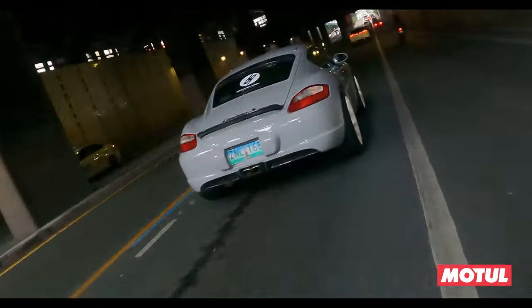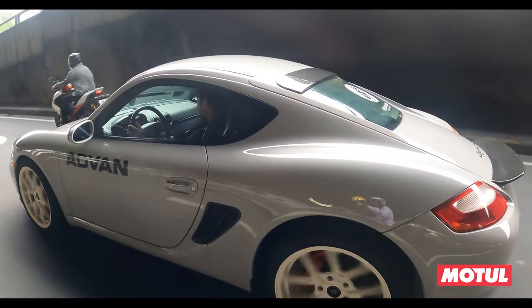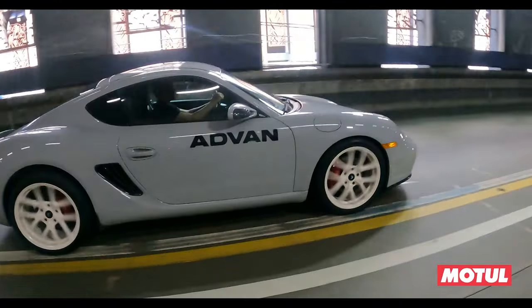I think it can hold its value. Matibay din naman siya, pero yung talon ng presyo niya, it's not the same as the 911. The 911 just keeps on going up and up and up and up. Cayman S, tumataas din siya, but not as fast. Pero tumataas, which is a good thing. So there you have it.